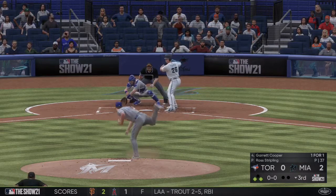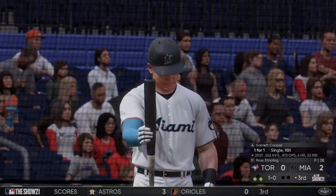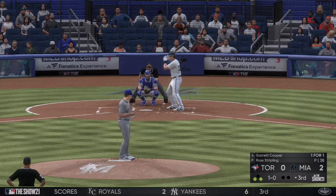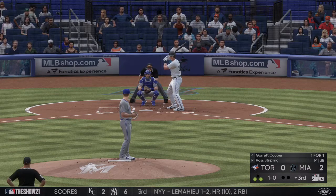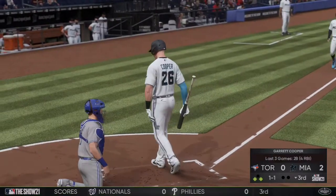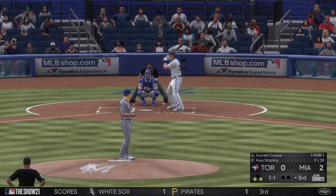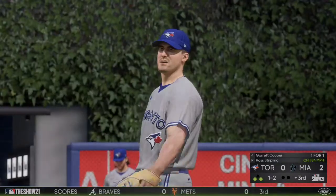0-0. At the plate now, Garrett Cooper, as the first pitch to him is taken low and away for ball 1. And they're runners at the corners now. 1-0 home. Pitch popped up, and this is going to get down. It's a foul ball. Swung on and missed. 1-2 now.